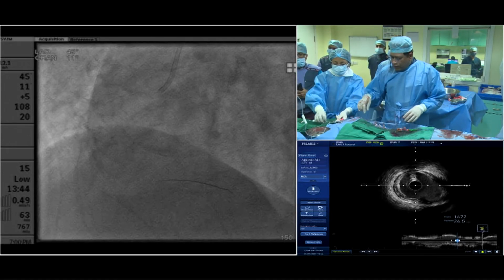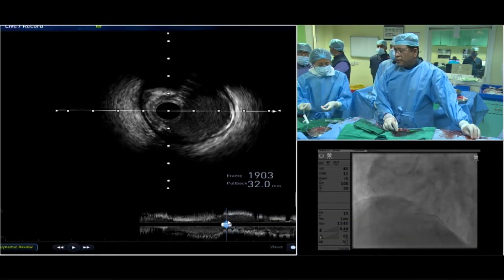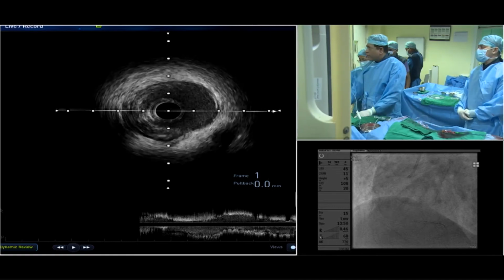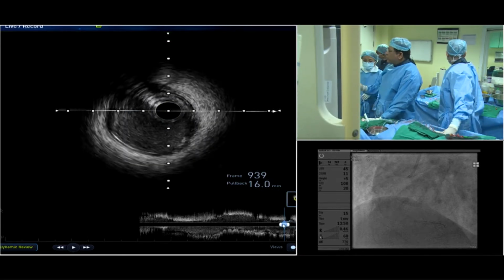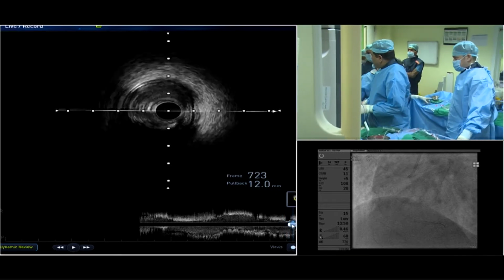Okay. We will work on this. We will fix the proximal segment. Show us the distal disease which was and how much MLA was there. 4.42. Go back. Go proximal. Go proximal. We have to treat the proximal segment. Okay. And then we will repeat the FFR once we are done with proximal segment.